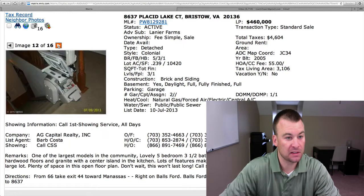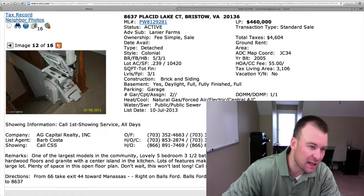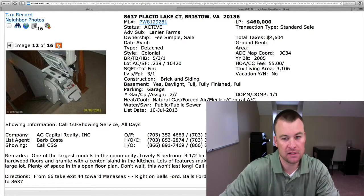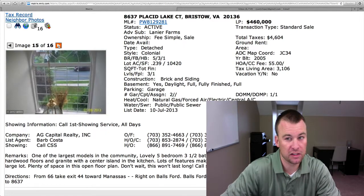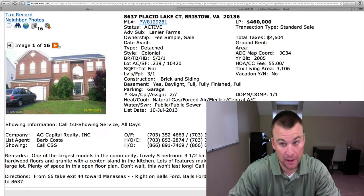Nice stone fireplace there. This is the stairs that lead downstairs to the basement, and this is where I'm really unsure if either the agent made a mistake and it's not fully finished, or if it is fully finished and there's just not any pictures down there. So if it's not a finished basement, then I would say probably the $460,000 price tag is a bit steep for this. Nothing that really blows me away.